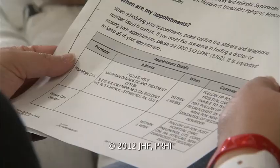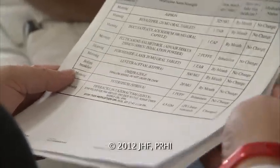Here's your prescriptions. These are the ones that you need to make sure you take to the pharmacy. They needed to obtain the medicines. They needed to set up the follow-up appointments. Do you have any questions? It's a lot to take in.